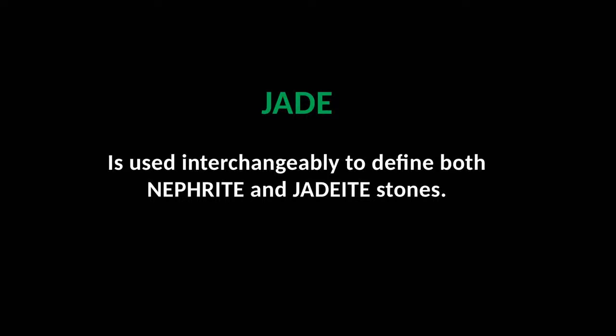Today, we're going to dive into what jade is, the difference between jadeite and nephrite, how to maybe tell them apart, although it's not that easy if you're not testing them with a tester, and where they get their value from. So if you're looking for a piece, are there any specific features that you can look for that are going to help you get the best value? So let's begin. As mentioned, it is used interchangeably and has been for well over hundreds of years.